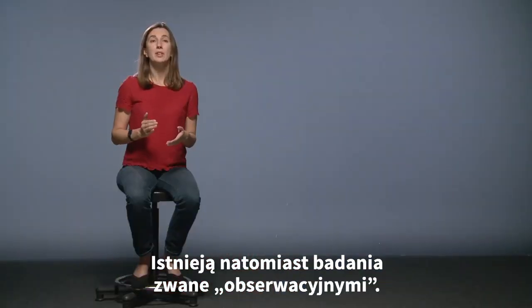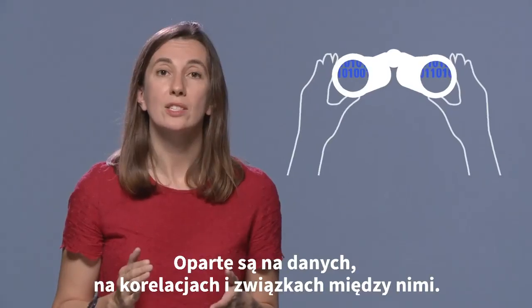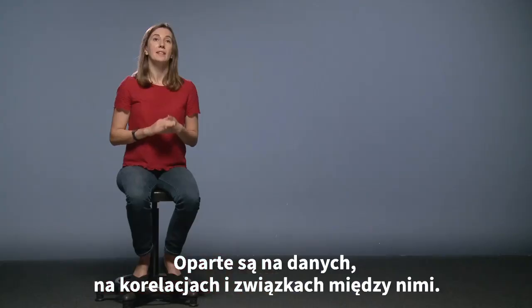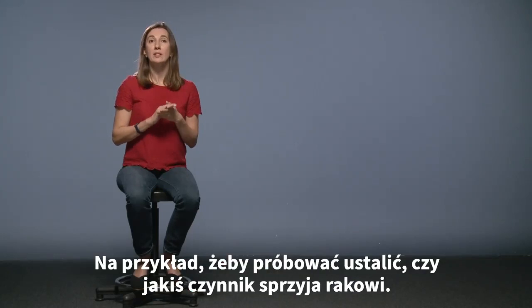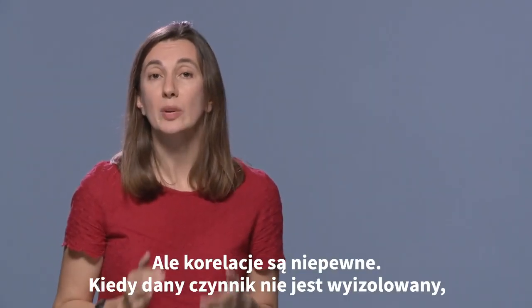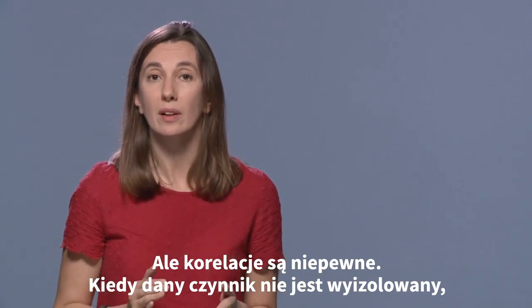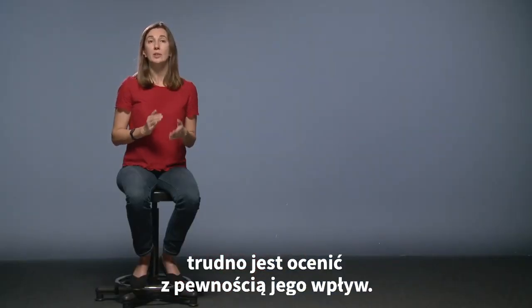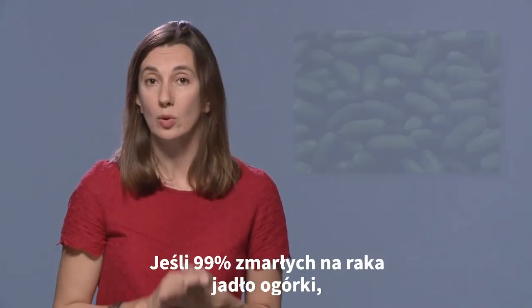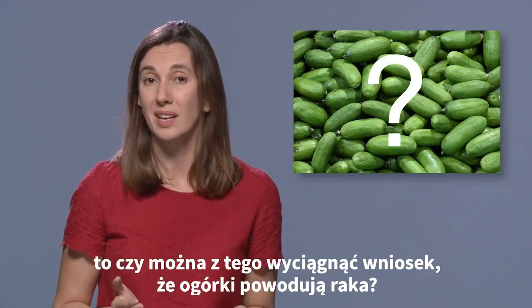So there's another type of study called observational. These studies look at different data and are based on correlations and associations. They will try to see if something could be a factor in causing cancer, for example. But correlations can be tricky. Since one factor isn't isolated, as it is in a clinical trial, you can't say for certain which factor is causing an effect. If 99% of people who die from cancer eat cucumbers, does that mean that cucumbers cause cancer?